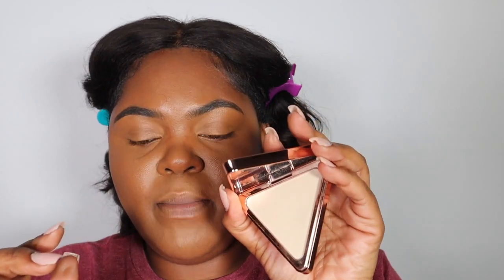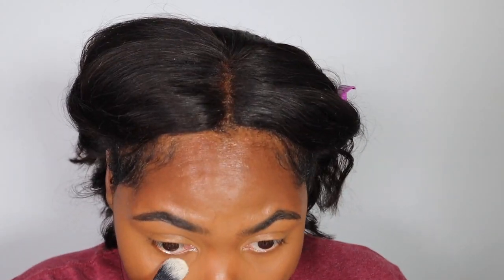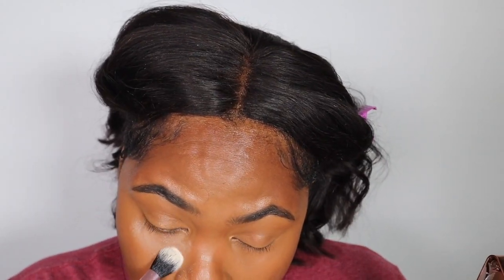All that is done. Now we can set under our eyes. For that, I'm going to be using the Triple Fix Translucent Setting Powder from LYS. Pick some up on my brush and just tap that in. Then I'm going to go in with Nutmeg again, the same setting powder from Fenty Beauty. With that, I'm going to go all over my face.